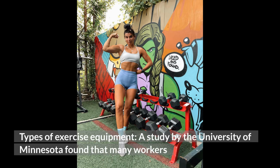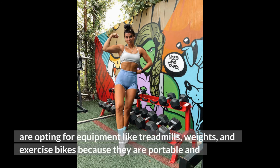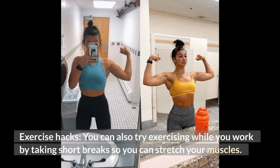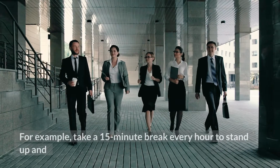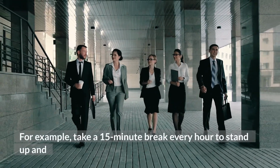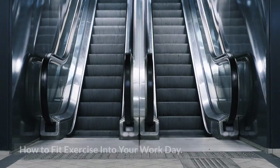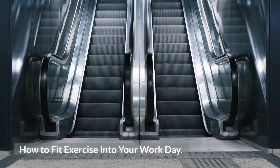Types of exercise equipment. A study by the University of Minnesota found that many workers are opting for equipment like treadmills, weights, and exercise bikes because they are portable and allow them to get in a workout without leaving their desk or cubicle. Exercise hacks. You can also try exercising while you work by taking short breaks so you can stretch your muscles. For example, take a 5-minute break every hour to stand up and walk around your office building for 5 minutes or so.